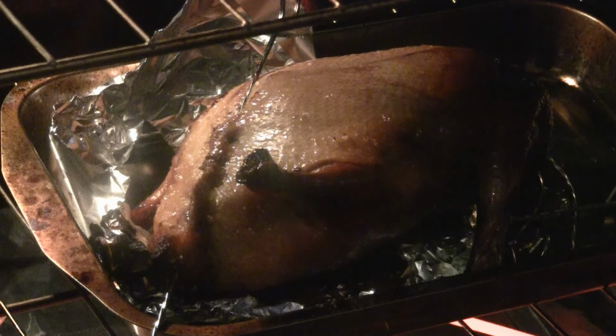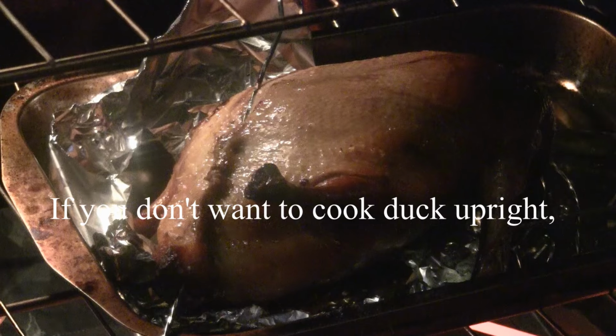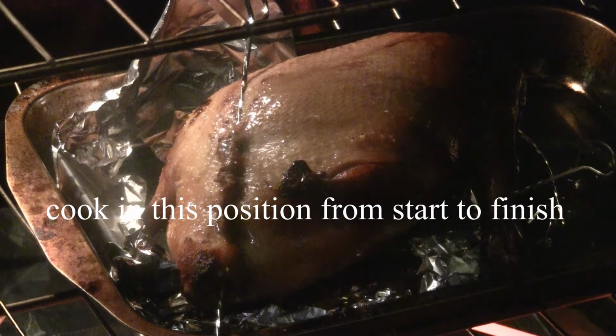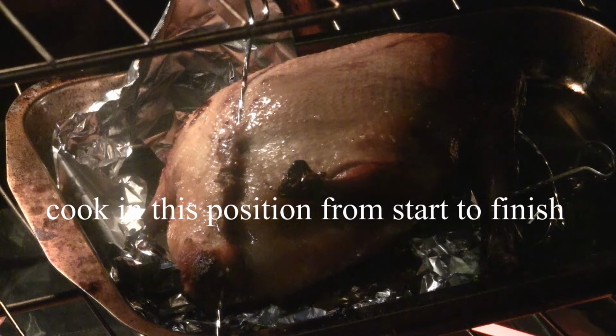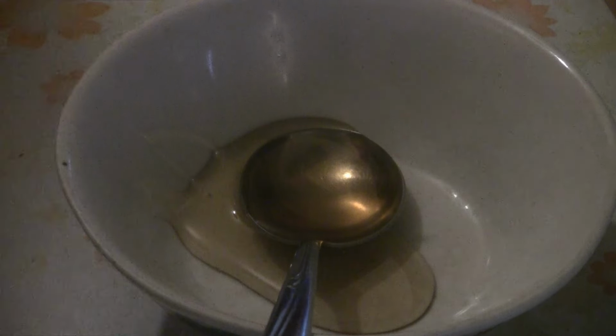The duck has been cooking for 30 minutes. So take the duck off the hanging position and put the duck on the pan, breast side up, and cook for another 30 minutes. In the meantime, prepare the honey glaze. So you mix 3 tablespoons of honey with 1 to 2 tablespoons of water. The water will make the honey flow easily on the skin of the duck.